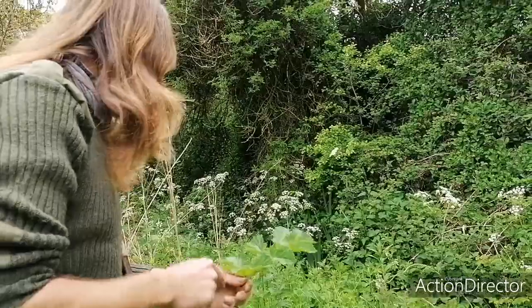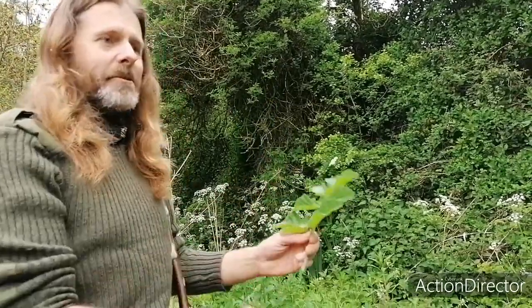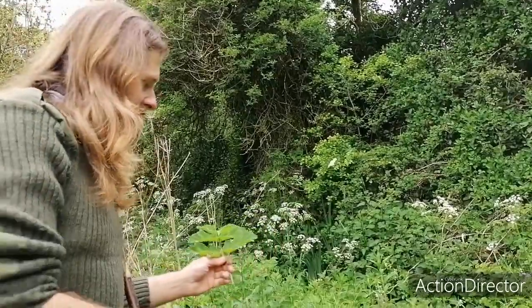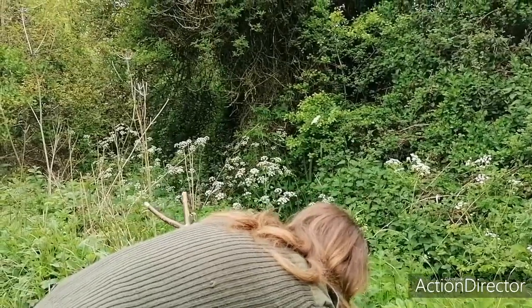And hogweed is a really good one to know about for the rest of the season, because it's what we call a cut and come back. You can keep harvesting and it'll keep growing, and then you can harvest it again and it'll grow, and harvest it again and it'll grow. And the thing that you're looking for with it, if I dig down, we'll get new shoots. Let's have a new shoot.